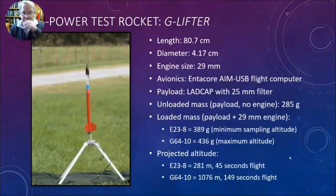Okay, so this is the first test rocket we used. This turns out it looks a lot like a miniature version of the High-Tech. That was completely coincidental. I built this before I even knew the High-Tech existed. But this, the whole thing is less than a meter long.